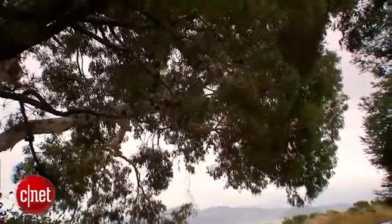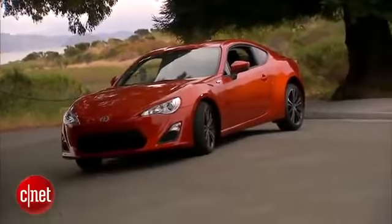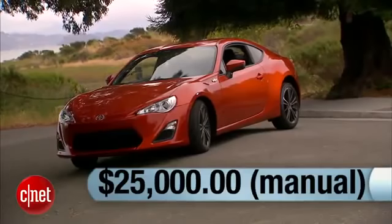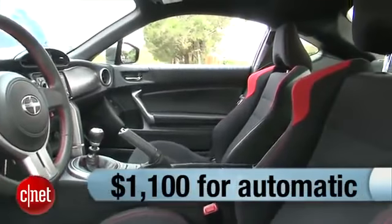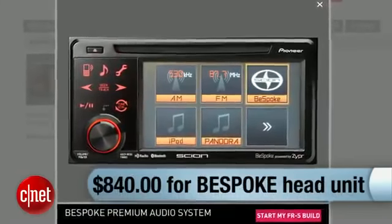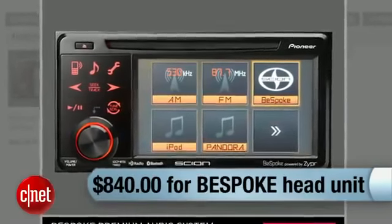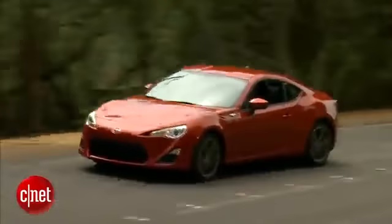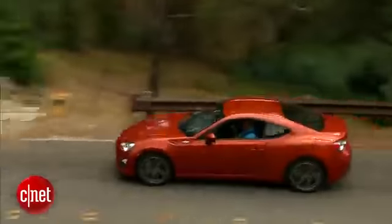Okay, pricing the FR-S is real easy. As a first-year car, the options are quite limited. Manual transmission car is $25,000 delivered. $1,100 more for that automatic, which I have to look into. And then $845 for that bespoke, high-tech connected head unit. I would definitely do that. All in, this car has got a lot of CNET DNA, but it needs a little more oomph around the mid-RPMs.